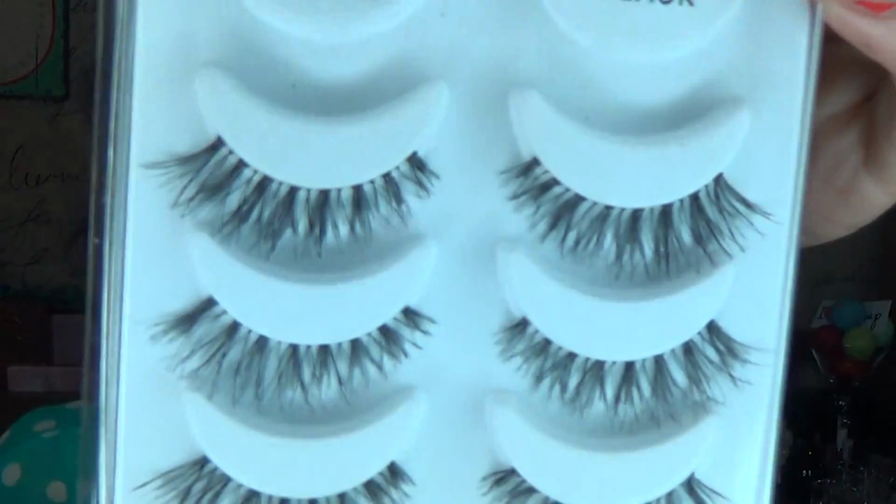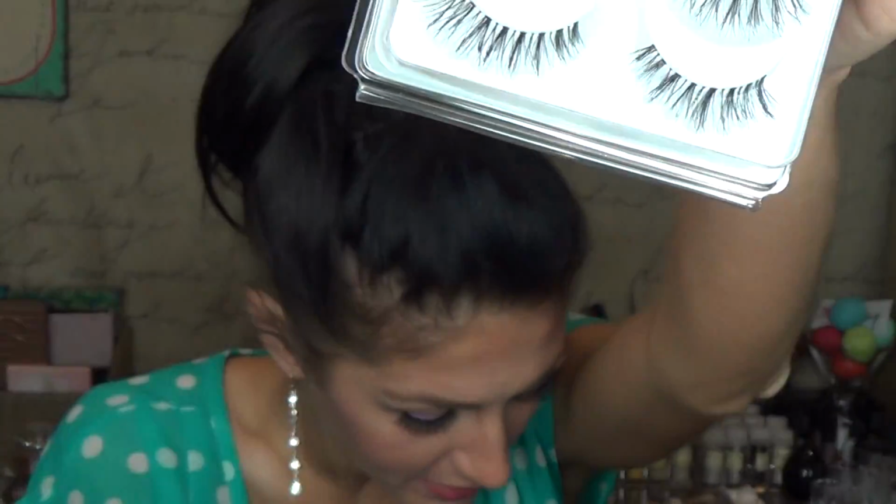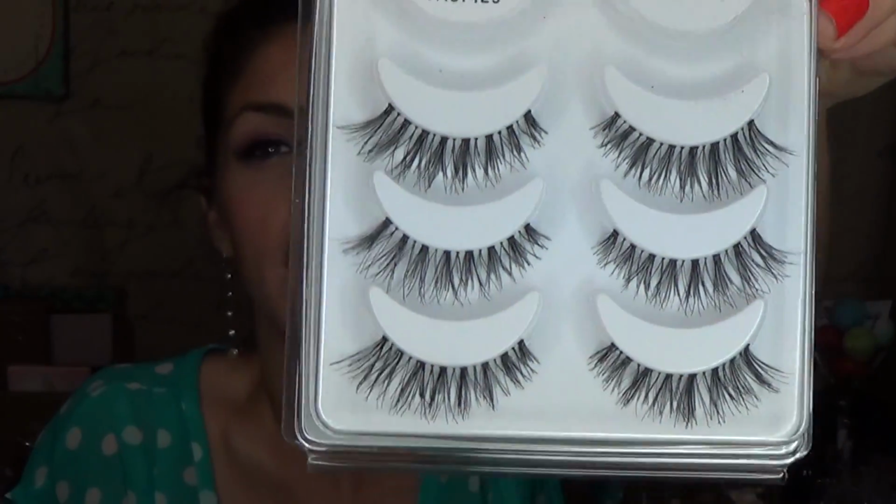All right, next on my eyes, and I picked these up at Walmart as well. These are the Salon Perfect Demi Wispies, and this is a 4-pack. I think this was $8.50 from Walmart. So you're getting 4 pairs of lashes for just a little more than $2 a piece. These are very, very close in style to the Red Cherry 43s.